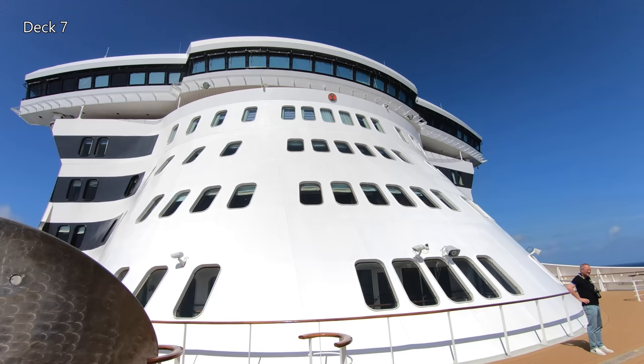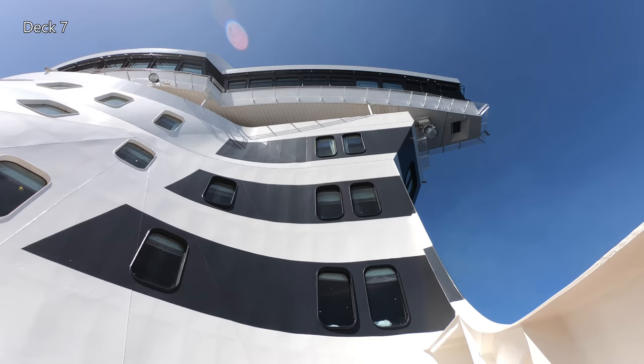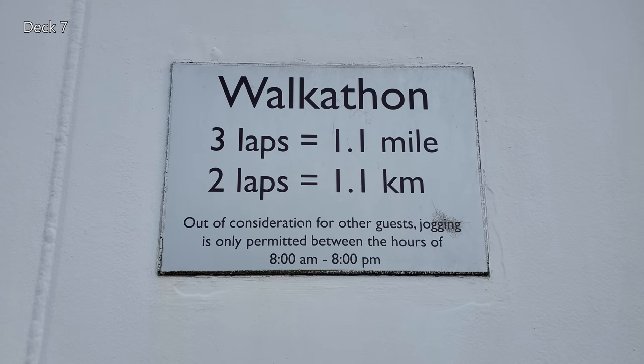Thank you. And here are some nice views of the front of the ship with the bridge above. Now we're going to walk all the way to the back of Deck 7. If you're wondering, 3 laps around the ship on the promenade deck is 1.1 miles, while 2 laps is 1.1 kilometers.